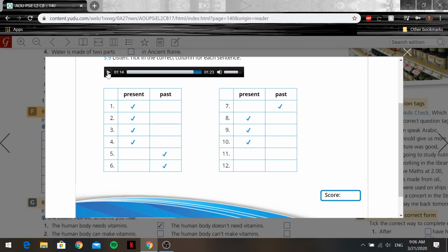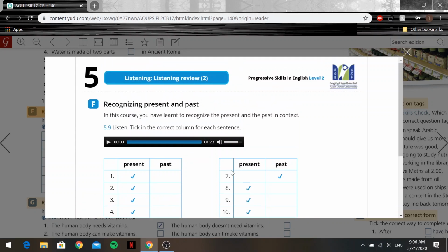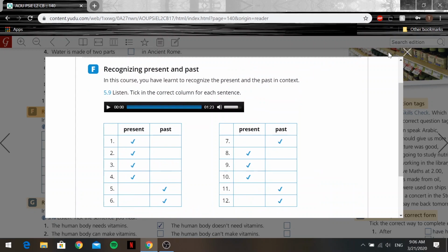11. In 1742, James Lind realized the importance of these fruits. Okay, so in 1742, that is a date in the past, so that makes it a past sentence. 12. But very few people used his discovery at the time. At the time means a while back, so past tense. Okay, so that was exercise F.